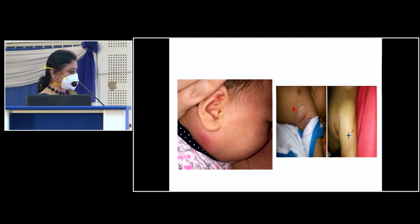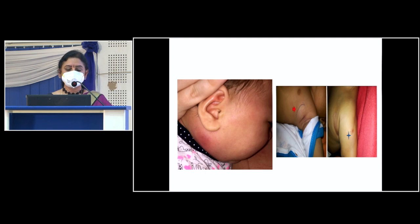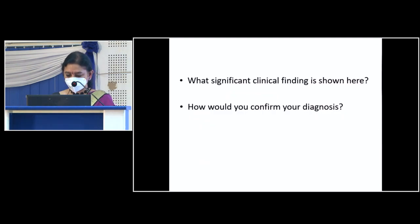So there is a neck node, there is BCG adenitis, the BCG scar is inflamed, and they have bicytopenia. So what will you think of? What will you think of?